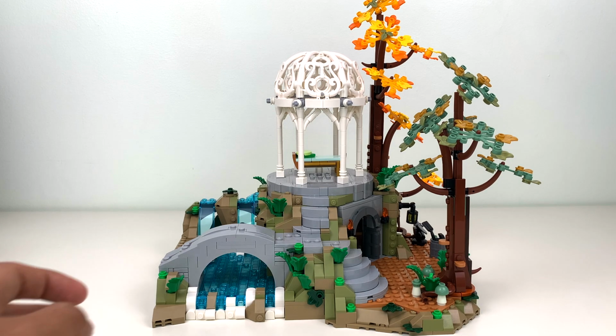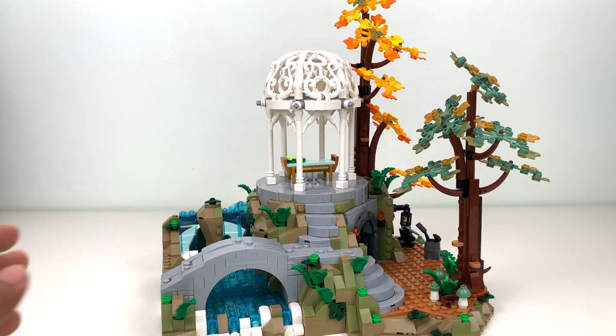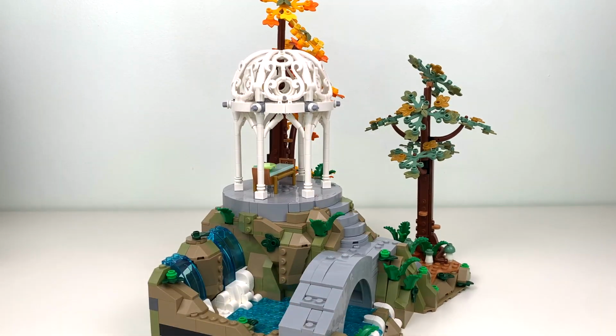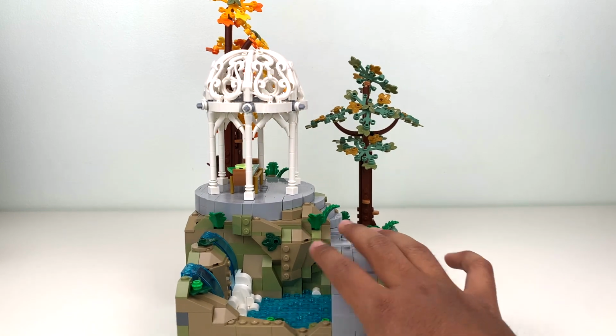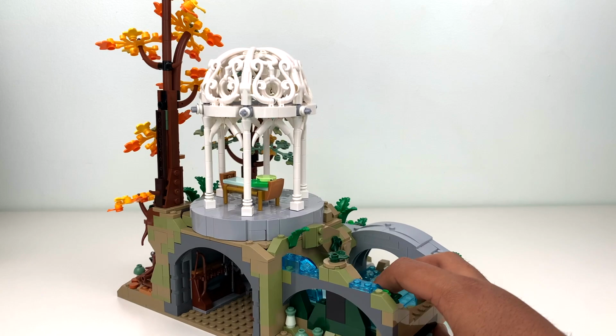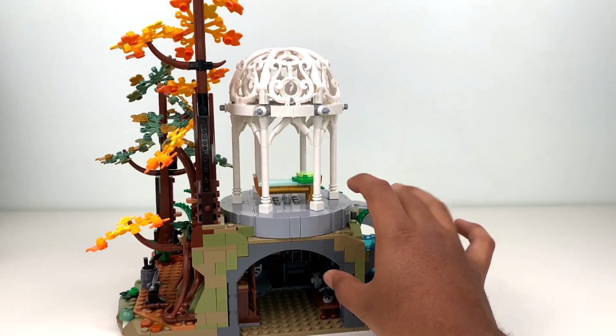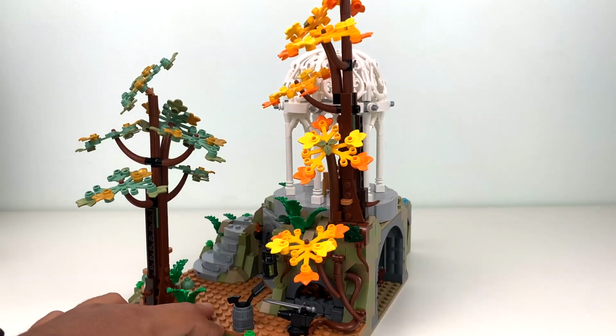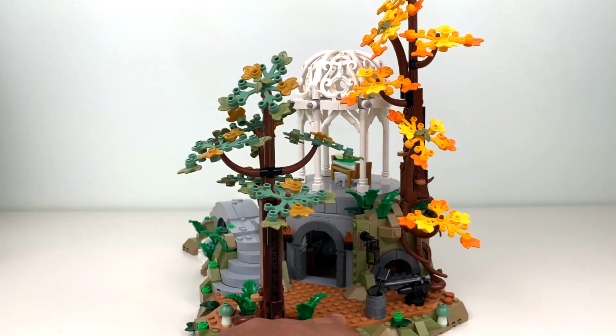But this is the most natural section of the build. The nature of Rivendell really, really shines here. And I mean, this is a little bit more rustic, it feels a little bit more countryside than the royal palace vibes that the elf pavilion gives me. So here's a quick look around it. You can see that there are interior details, but of course we're going to start with the exterior because that's really what most of this section is about.